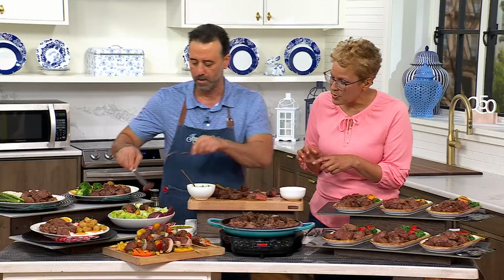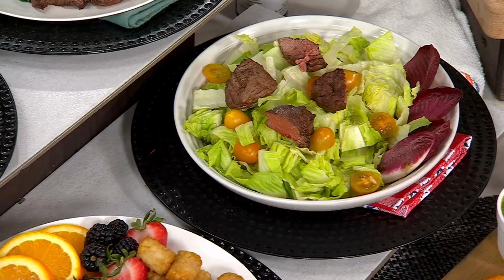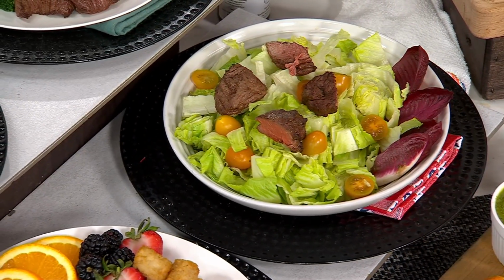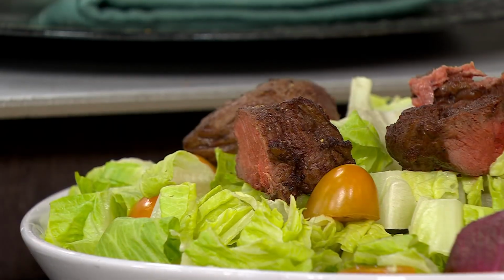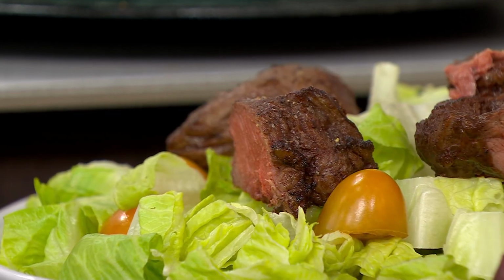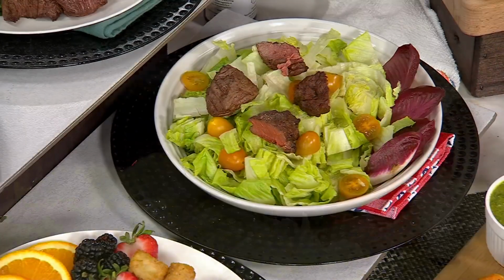Chef, tell us a little bit more about this. Okay, so what I like about these is they're super lean, just like a filet mignon would be. And secondly, they're very approachable, Rachel. So they cook fast. You put these in your air fryer for less than 10 minutes, and you're at medium, just like that. Coat them with your favorite oil.